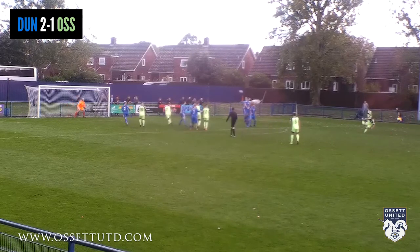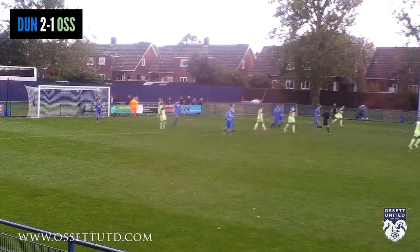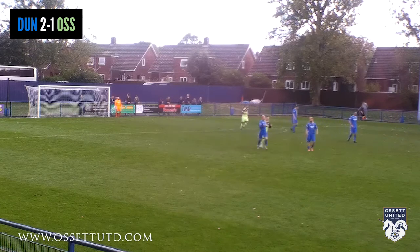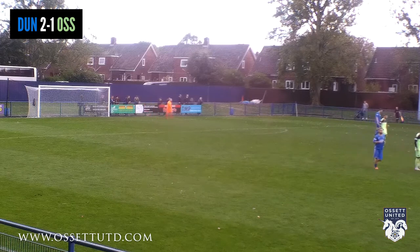Jack Vann offering the chance for an overlap, but Chris Chantley goes for it, and it wasn't a bad effort. Just over the bar and just wide, I believe, the right-hand top corner. Not a bad effort there from Chris Chantley, but it doesn't go in, and it remains 2-1 here to Dunston.